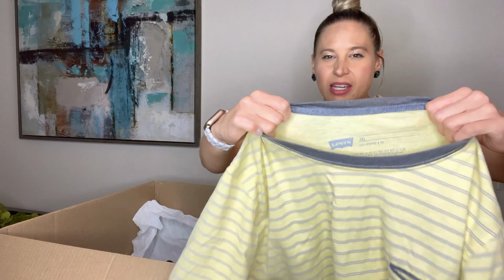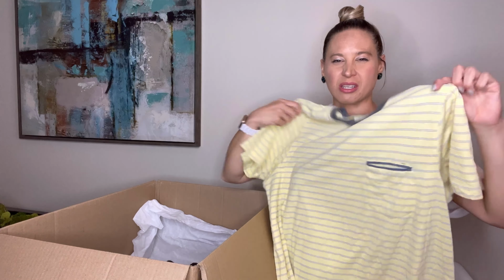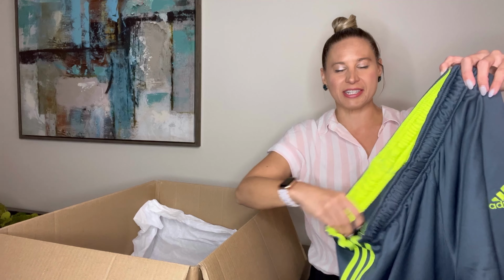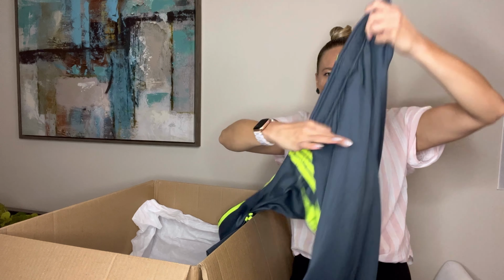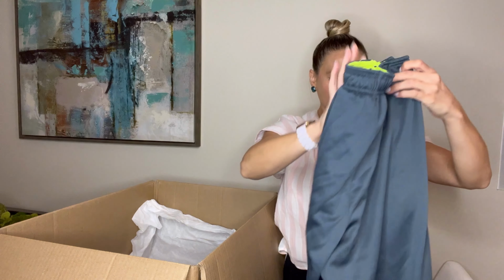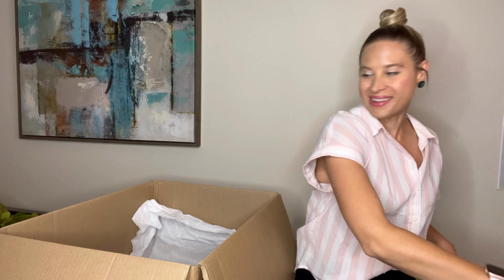These are Levi, size 2XL. So basic shirt, but Levi is a brand that Flyp accepts. These are Adidas. Again, Flyp accepts Adidas. Just loungy, athletic sweatpants, I guess, for men. It's got that like neon. I think those will go pretty well.